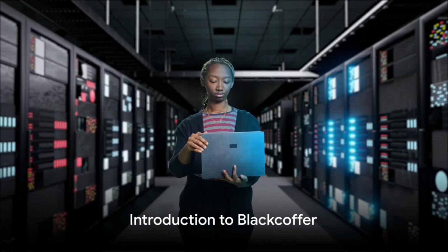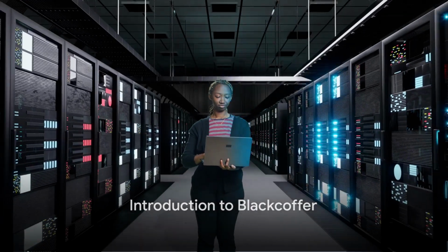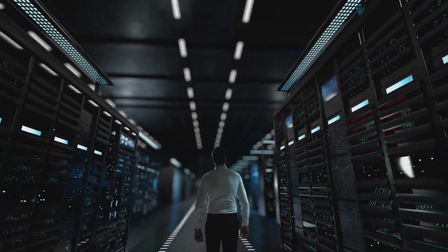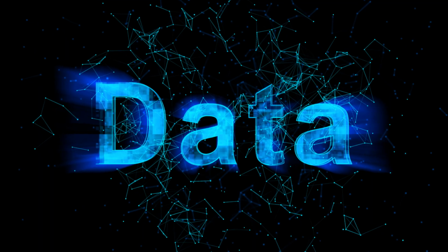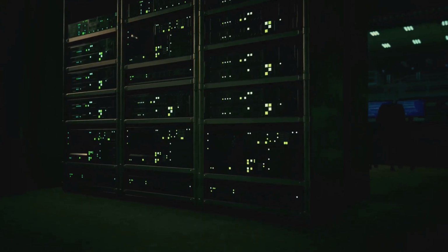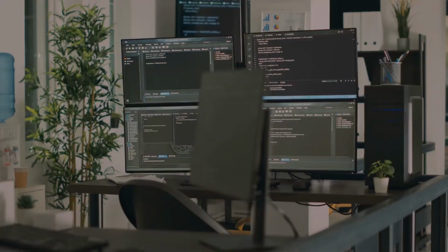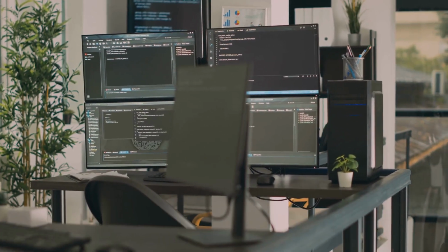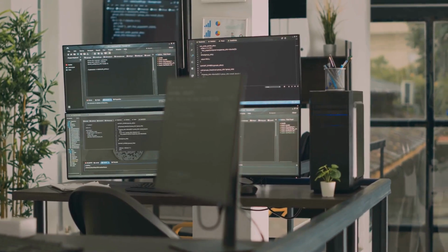Ever wondered how IT firms can manage vast volumes of data efficiently? Well, our focus today is on a solution that addresses this challenge. We dive into the world of Blackcoffer, a company that has been making waves in data management over the past 12 years. Blackcoffer provides an ingenious solution, an automation software designed to streamline data management.